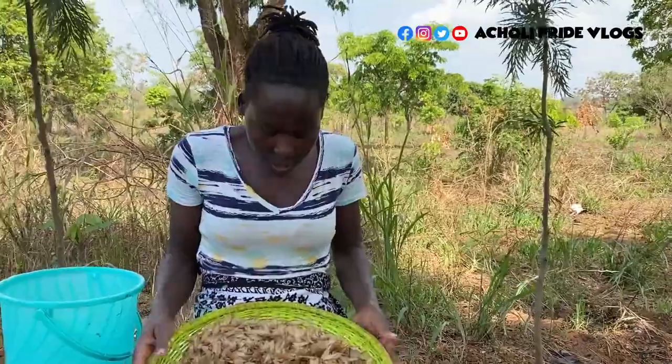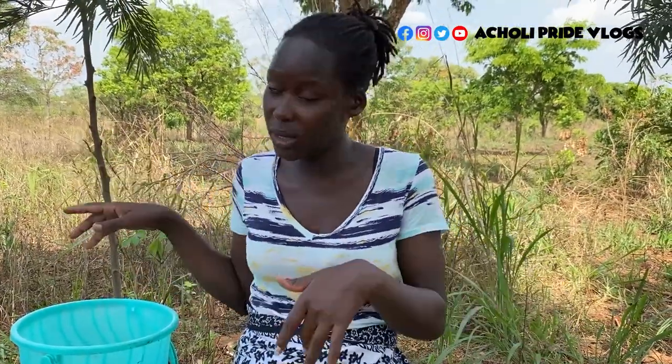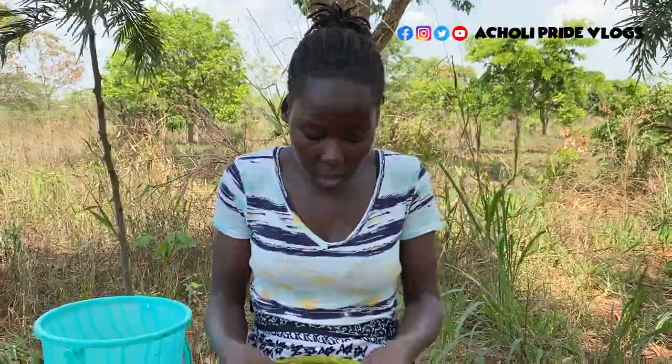And guess what? This always comes from the anthills, and it only comes when it's a season. It doesn't just come any day or any time. It comes when it's a season, and there's a specific kind of rain it needs, plus another ray of sunshine onto the anthills before it can start coming out.